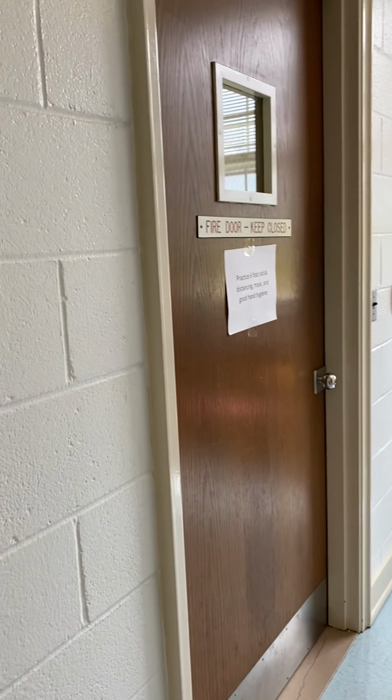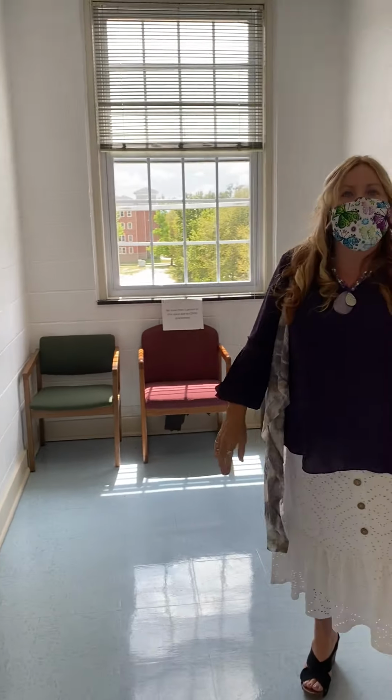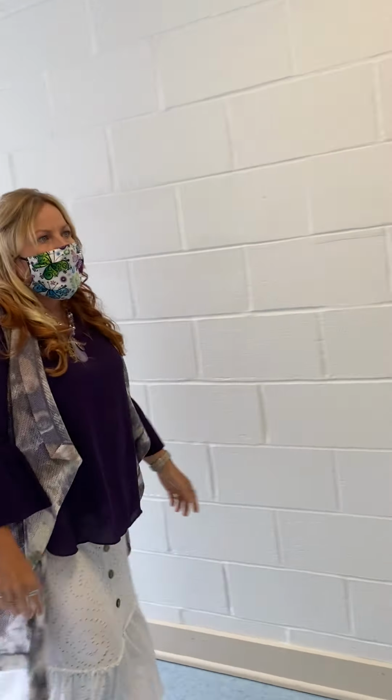This is the stairs. So if you'd like to take the stairs instead of the elevator, since we're going two per elevator, you can come up the stairs but maintain 6 feet between people and make sure you wash your hands good. And that's pretty much the whole facility.